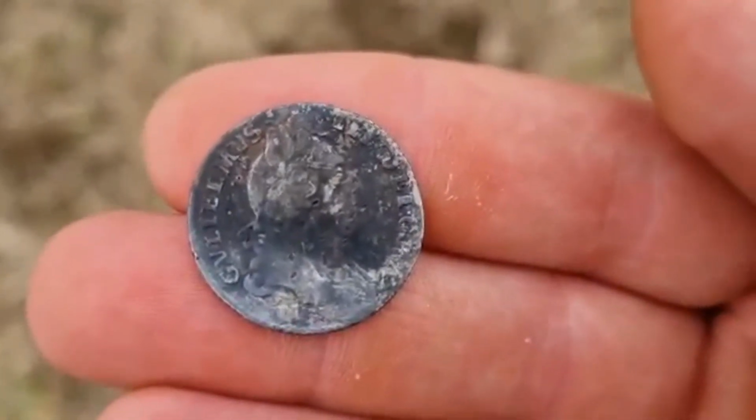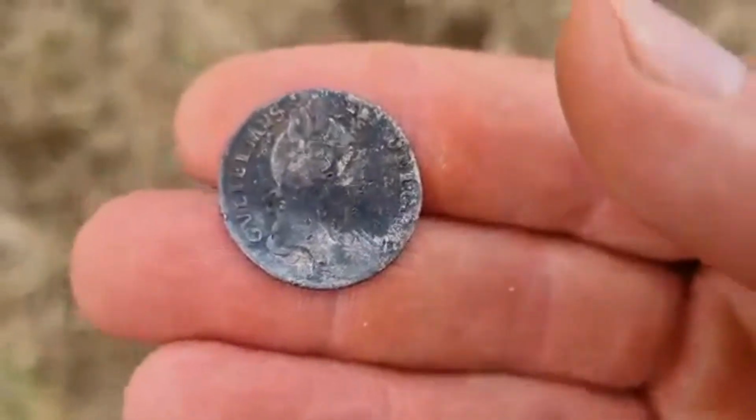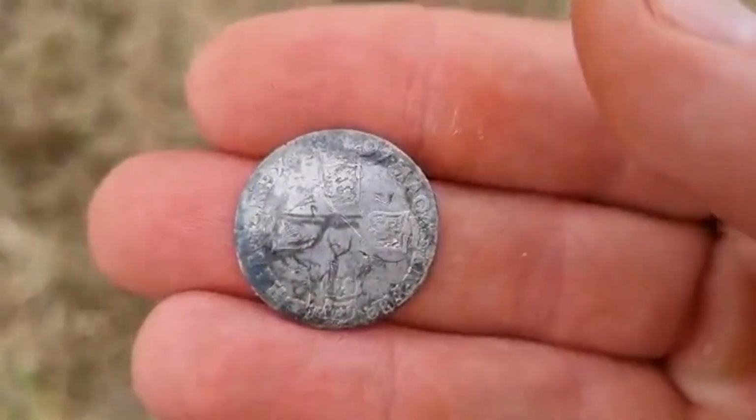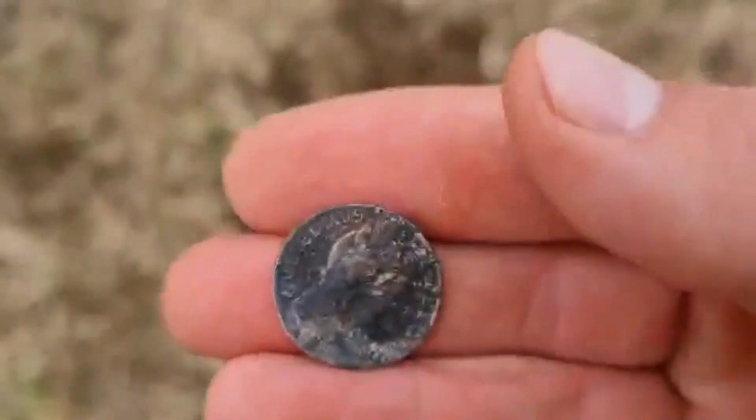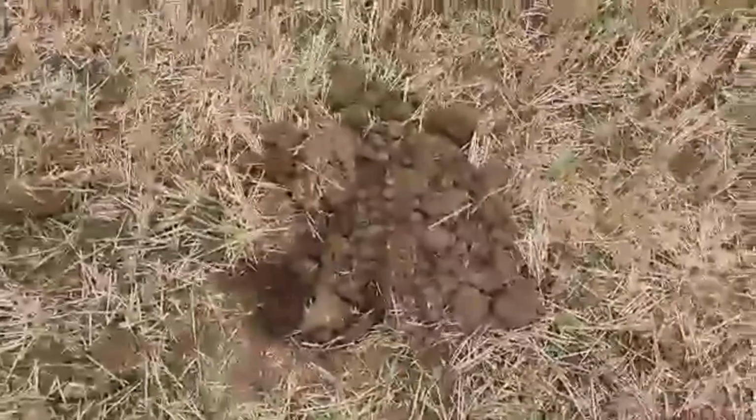William, or Gilliam as it is on the coins, the 3 eyes there. William III, 1697, get in there. 2 bits of silver. And this is a field, there's a hole just up there where I had the crotal bow the other day in my last video. And I had this find just here.